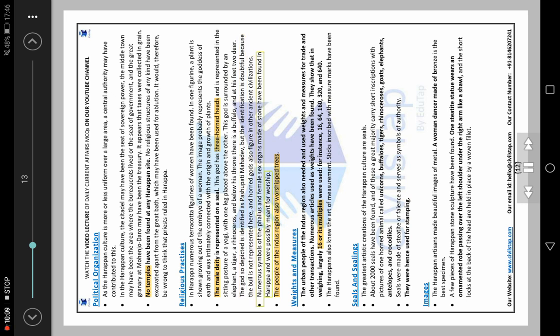Numerous symbols of the phallus and female sex organs made of stone have been found in Harappa and were possibly meant for worship. The people of the Indus region also worshipped trees.